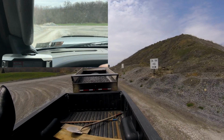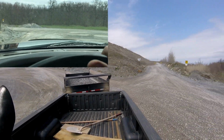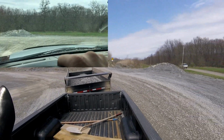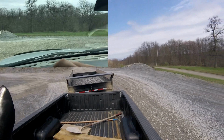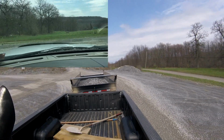Alright, had to yield to those trucks, and now I'm getting back on the scale loaded. And I'll take my cash in with me. They'll take cash or credit card and pay the man for the weight that I have loaded.